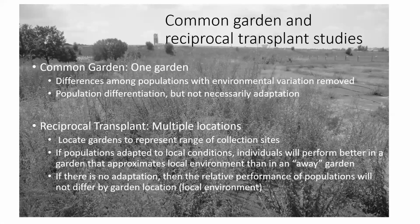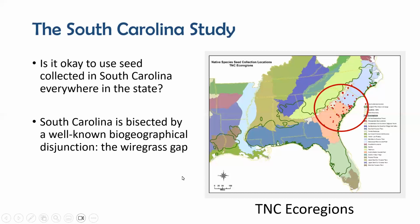Coupled with common garden experiments, there is the possibility of putting in not just one garden but multiple gardens, located in a way that represents the range of variation or geographic range of the area of interest. If populations are adapted to local conditions, individuals will perform better in a garden similar to their local environment than in some garden located far away. If there's no adaptation, then the relative performance of populations won't differ from garden to garden. So we developed studies in South Carolina and the Gulf Coast area that included both common gardens and reciprocal transplant gardens. The South Carolina project was initiated with a really simple question.